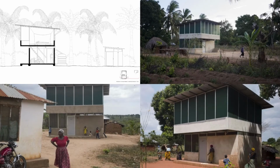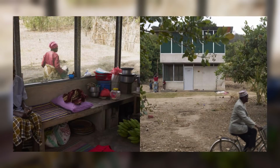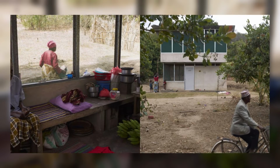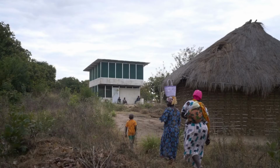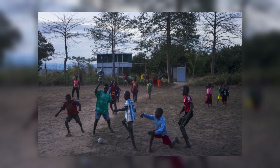Building capacity and sustainable communities. The Star Homes project aims to build capacity in some of the poorest communities in the world by providing robust and affordable housing and teaching new construction skills.